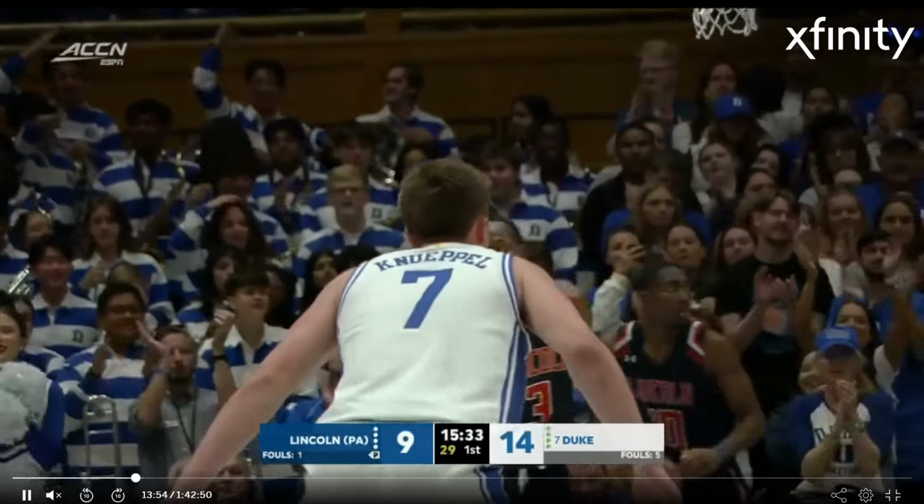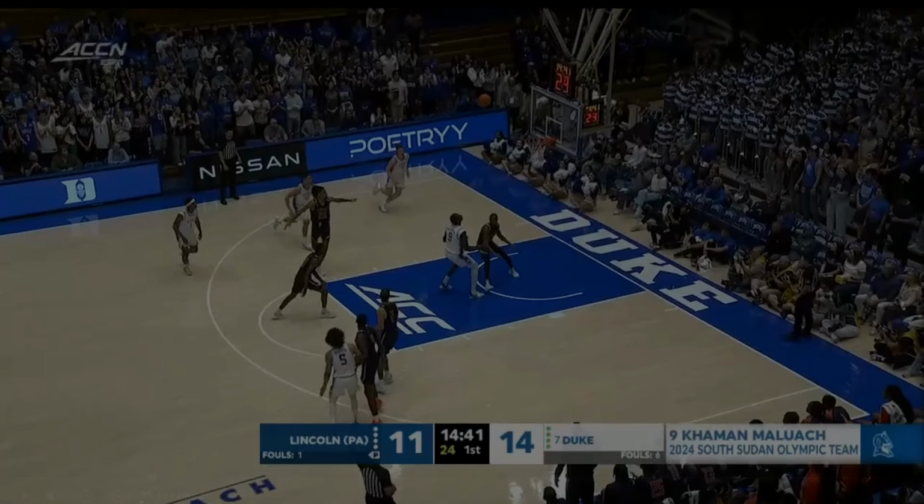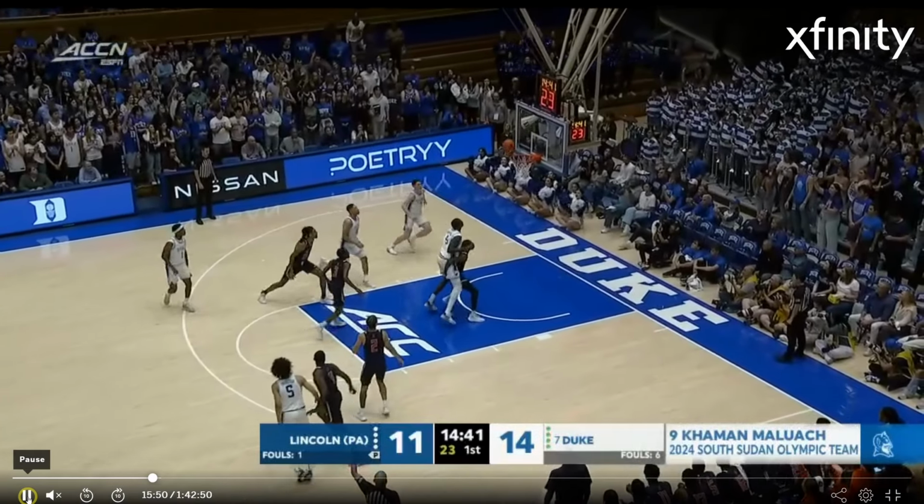Duke has something, man. This kid's special. It's another thing I love about Kon's game, man. It's unbelievable this kid is a freshman. He was in the corner spotting up. The ball goes up. He doesn't just ball watch. He goes and crashes the glass. He's always around the ball, man. He just has a nose for the ball.